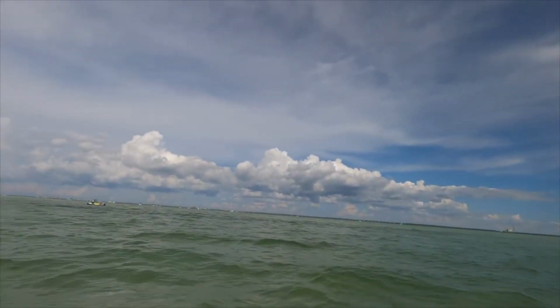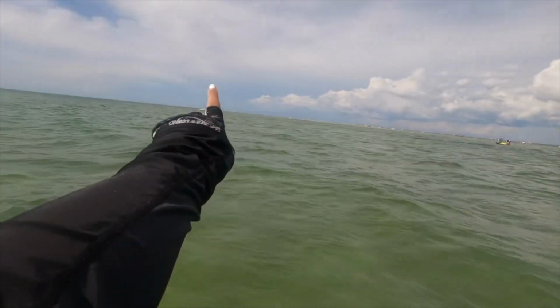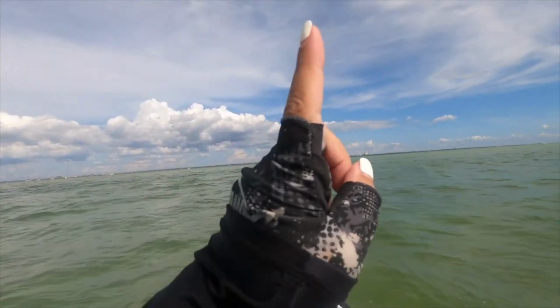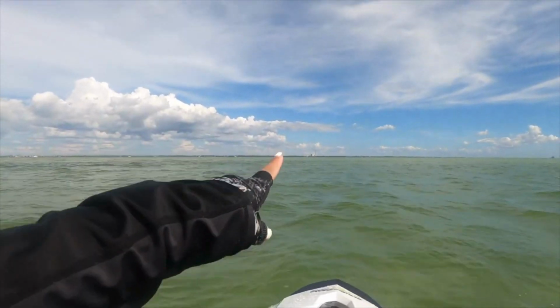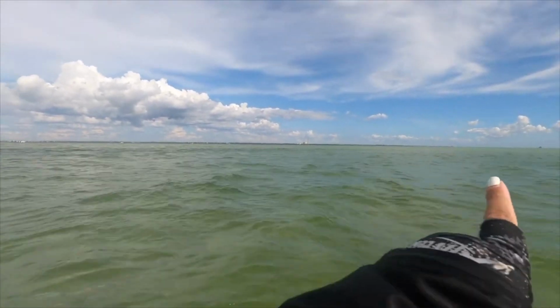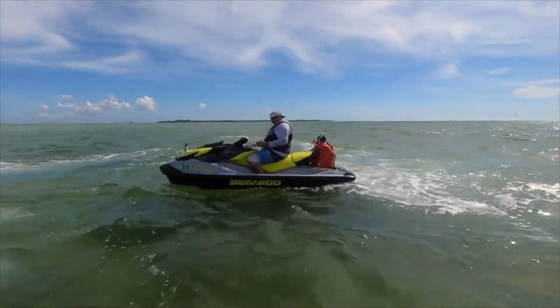So Lewis is almost done over there. He's getting back on his ski. So what we're going to do is go this way and go around the sandbar, go back down, and then head a little bit farther south. That power plant right there, the mouth to the Anclote River is, I think, just south of that. So we're going to go that way and then head up to Tarpon Springs. Ready? Oh. Slow boy today.